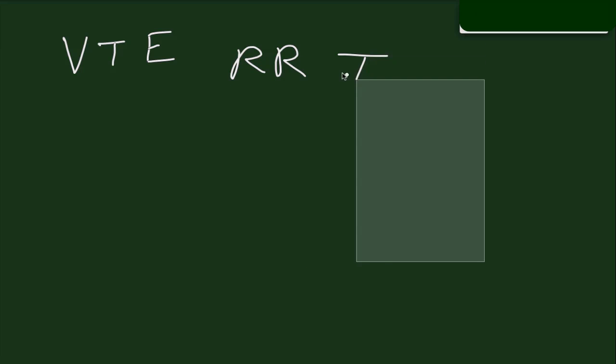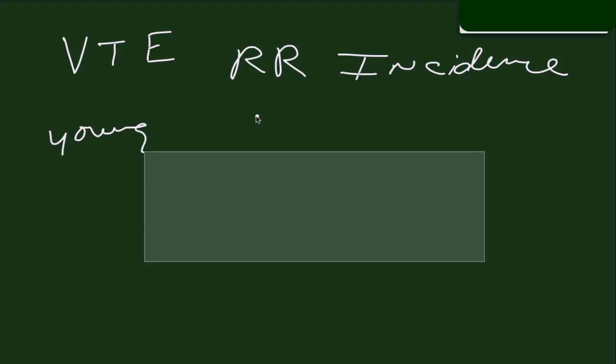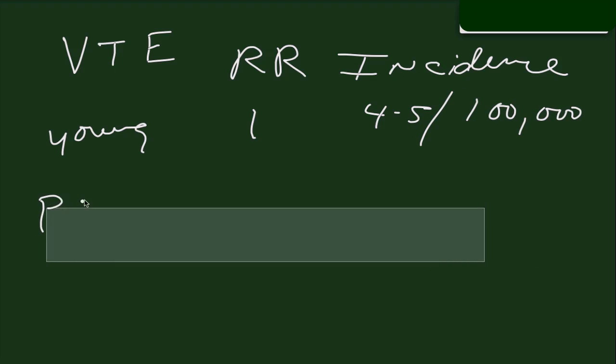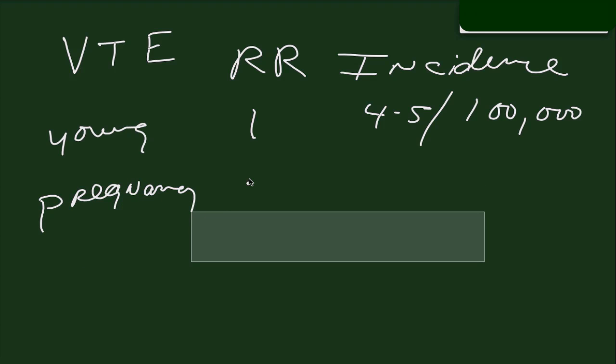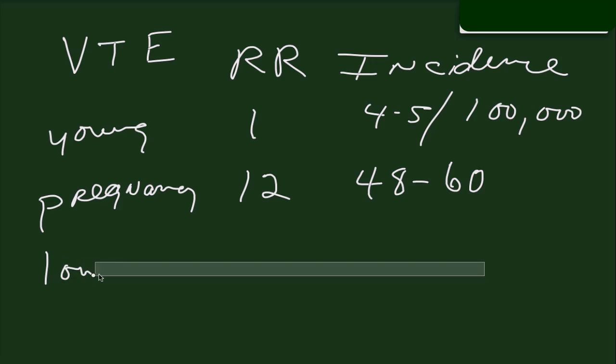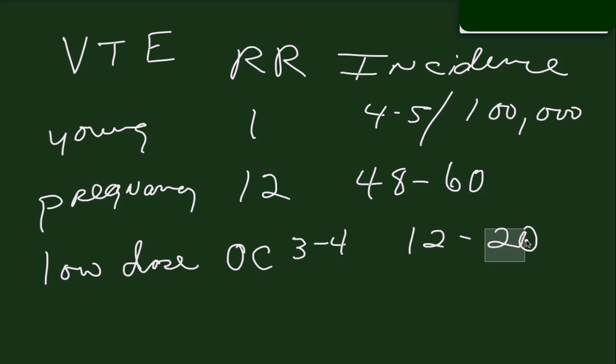The relative risk and incidence I will show momentarily. In young women, the relative risk is 1, with a 4 to 5 per 100,000 incidence. In pregnancy, this goes up to a relative risk of 12, meaning that in pregnancy, the risk of a venous thromboembolism is 12 times that of a young non-pregnant woman. This produces an incidence of 48 to 60 per 100,000. A low-dose oral contraceptive, that is one containing less than 50 micrograms of estrogen, has a relative risk of 3 to 4 with an incidence of 12 to 20. So while the incidence and relative risk are increased, they are certainly not as great as when a woman is pregnant.